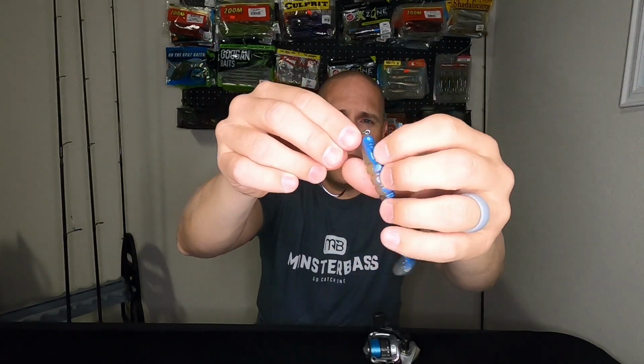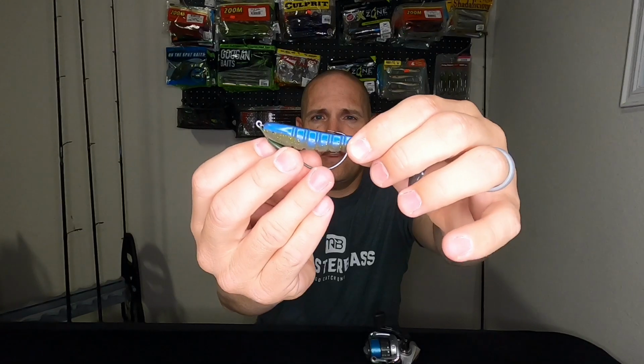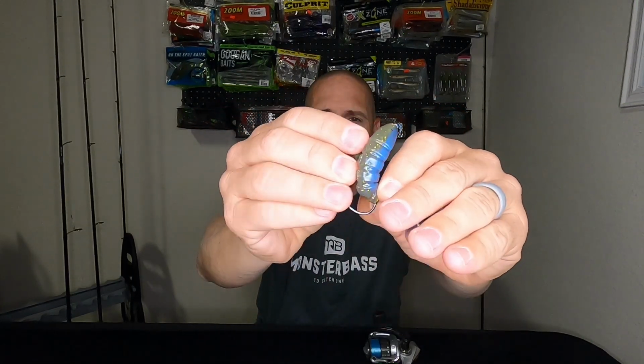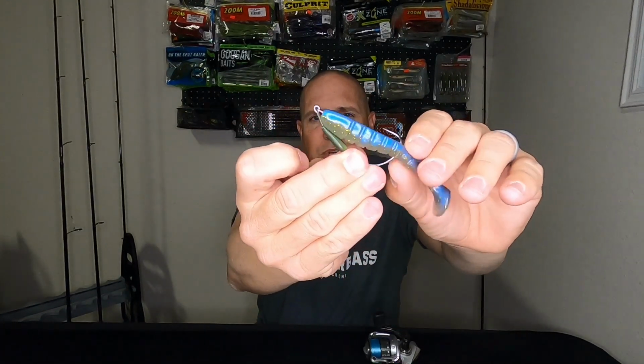Make sure I did it right, okay? You're gonna screw it in, just like that, okay? You're gonna kind of measure where that hook is gonna go in. Put your thumb right there, bend the lure, or the plastic, sorry, push the hook through the top, out the back, and you've got a presentation that looks like this.